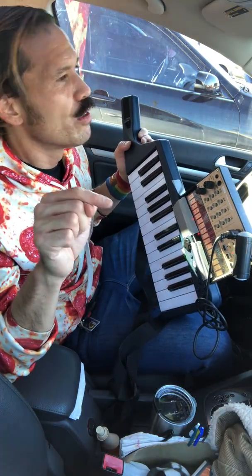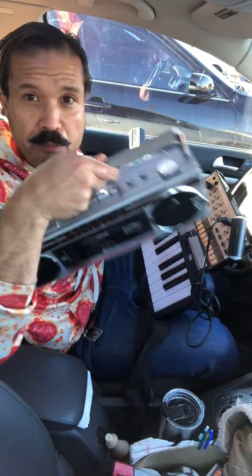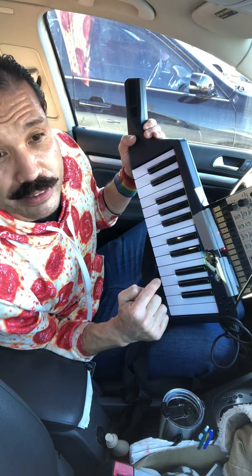Now, when I'm practicing at work, I basically have a boombox from the 80s where I have a demo tape of a whole bunch of songs that I've recorded at home, and then I'll play the lead off of my Keytar just to give me some practice and just so I can get some good leads in.